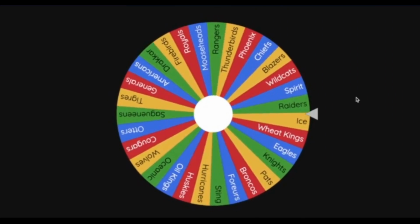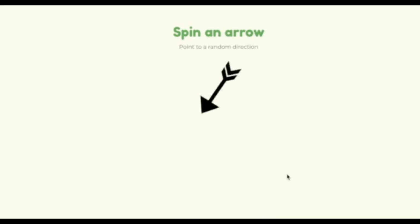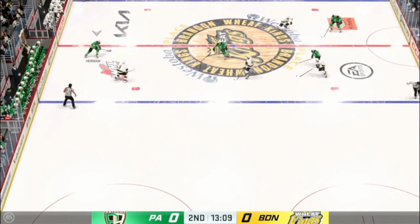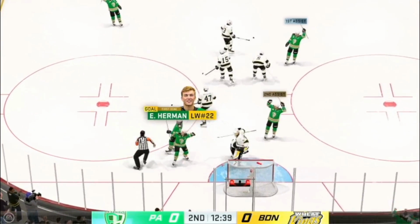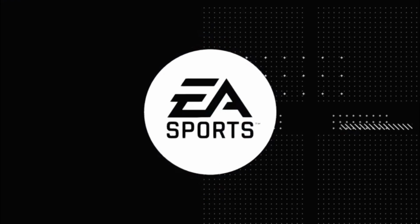And our next team will be the Prince Albert Raiders. And the Raiders will be headed to their east. And that is a matchup against the Brandon Wheat Kings. Cross pass for Herman. Here comes Herman now. Herman in the slot. His shot and he scores! The Raiders capitalize first. It will be Herman.